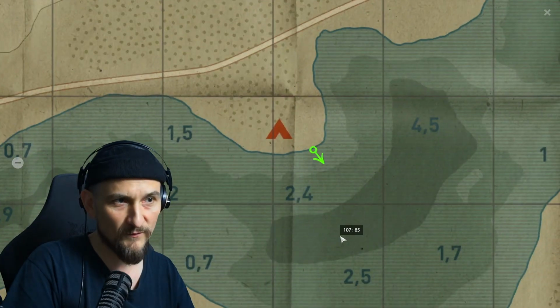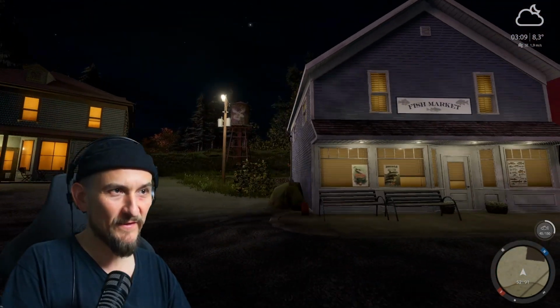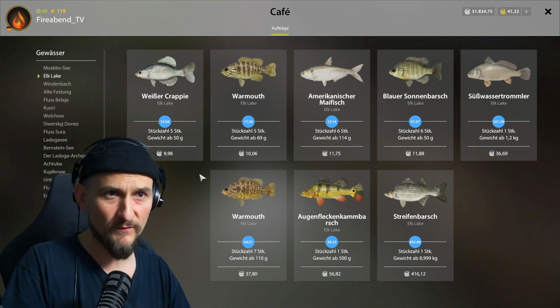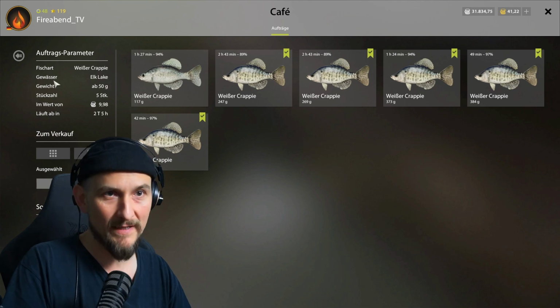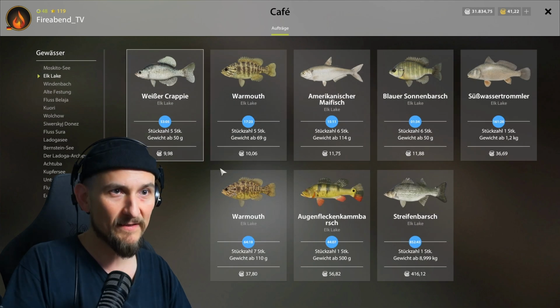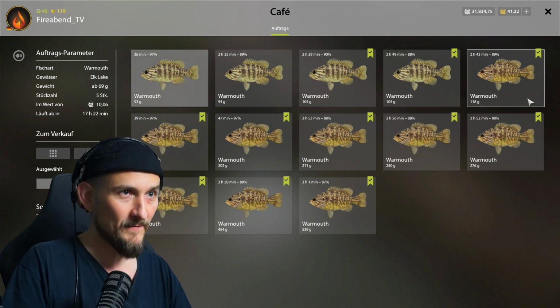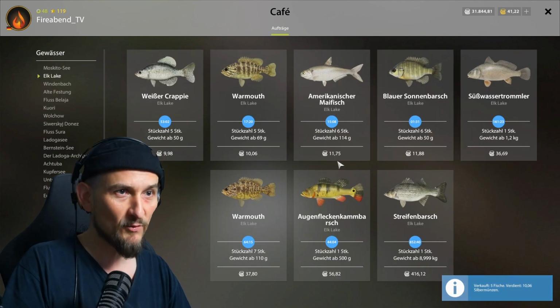Now let's quickly check the cafe orders and the fish market. And here we are, fish market and diner. Quick look. Of course, I've been trying out a few things on the side. Right now, there are a few undersized ones here. Still 50 hours left on those. Here too. Undersized fish. These are all small ones from float fishing. But you can definitely take these kinds of orders too. They'll be done soon. I haven't tried pumpkin seed yet.